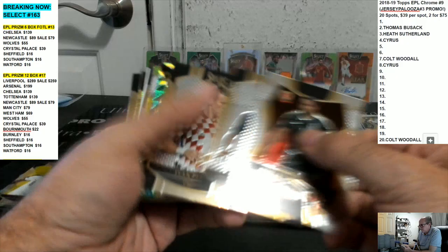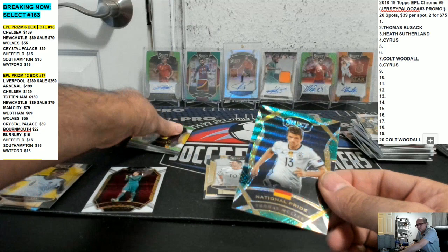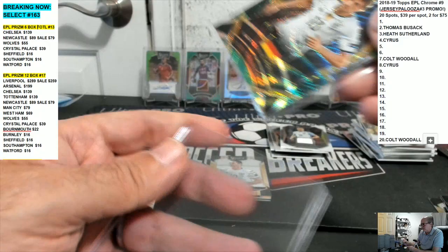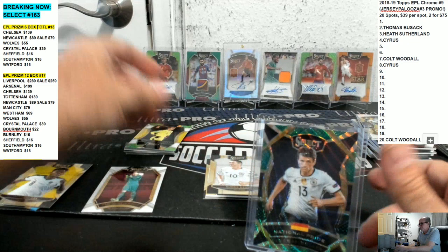Thinking. Ooh, we got another green. Wow. Nice for Germany. Thomas Müller. Congrats there, Mike. 5/5, Thomas Müller and Deutschland. Two greens in this case.